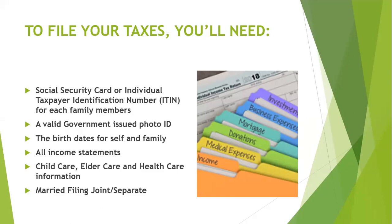You have to have the birth dates for yourself and your family, all your income statements, child care, elder care, and health care information. If you're married and you're filing a joint return, both of you have to be there. If it's separate, you will definitely need to bring and get the information from the other spouse's Social Security number, the name like it's spelled on the card, the Social Security number, and the date of birth.